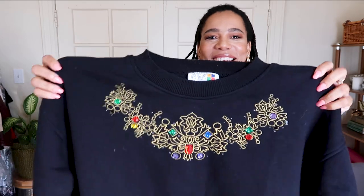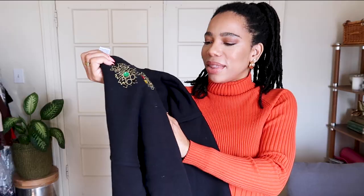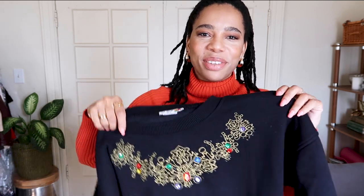So the last thing, because I'm like, why did I pick up a sweatshirt? I don't tend to pick up sweatshirts, but this is why. It's a nice vintage bejeweled sweatshirt, and that makes all the difference. This is by Claudia Barnes Sport. So it is by this little brand. Not that you needed that to be able to tell that it's a vintage sweatshirt. I'm like, why? I don't remember picking up a sweatshirt. What the heck is this? Oh, that's why. So that's my final item.